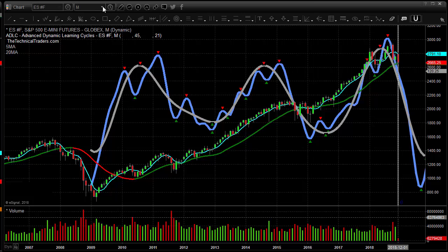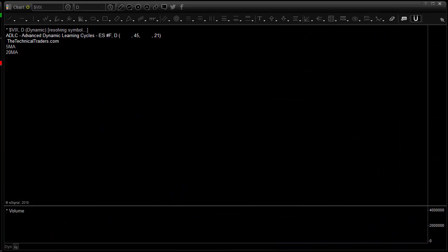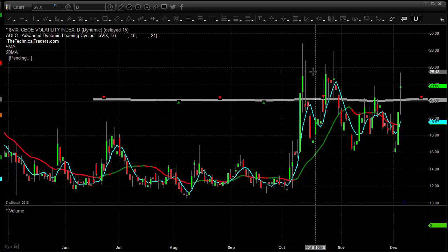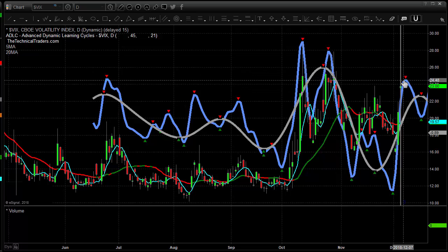Now, let's just go back to the daily chart. Let's get back to the shorter term price action, and let's jump over to the VIX. VIX up dramatically today, up about 15%, getting back up into these previous levels. Usually when the VIX is high, it's time to buy. So we are seeing the VIX jump. When the VIX is high, it's usually a time to jump into the stock market. It is going to be oversold. It is getting close to support.